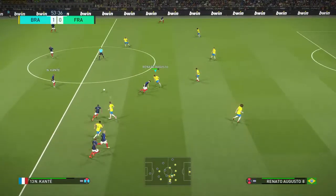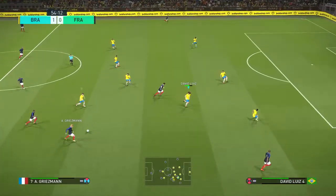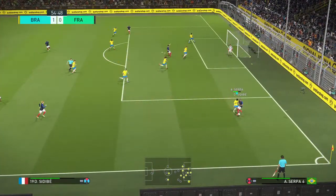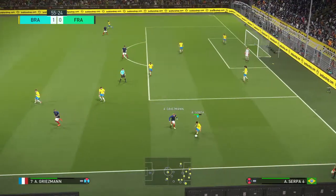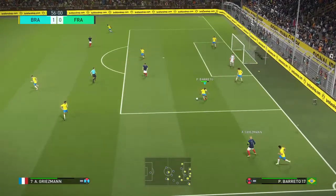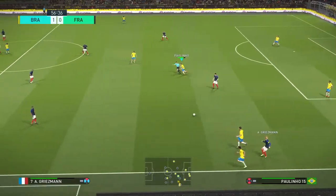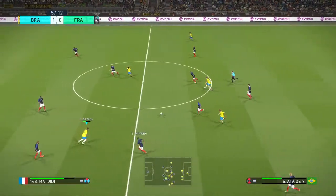Sidibe. Conte. And that's sprayed out wide. Gets into some space. Lovely little display of skill, that is. Loose ball, who's going to get there? Renato Augusto. Oscar.